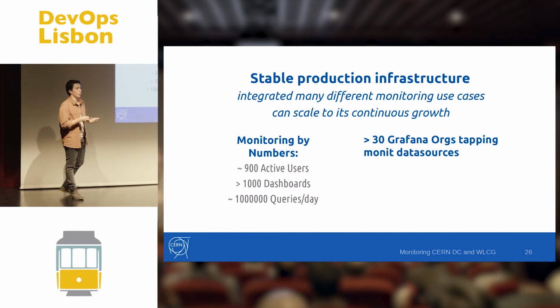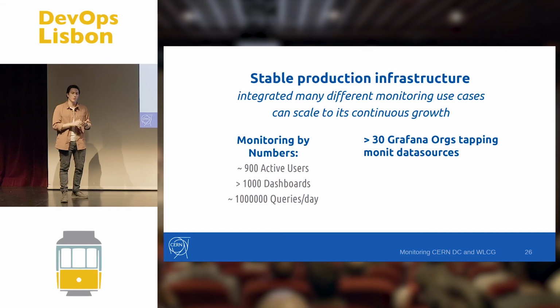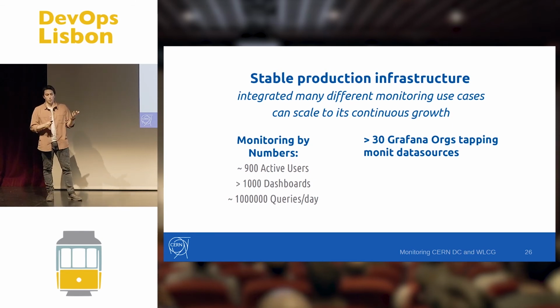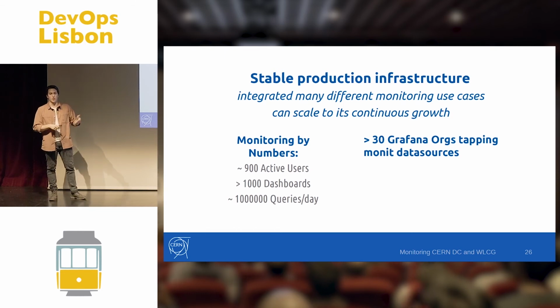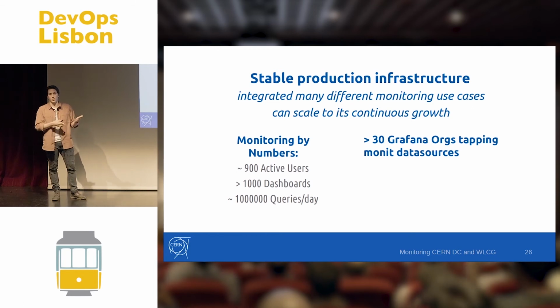So in the end, we were able to create a stable production infrastructure, which is not easy in this case because the challenges were hard. Integrate with many different monitoring use cases and scale. Ricardo might have mentioned that this is always growing. It's expected to keep growing. So eventually, the monitoring use case will just grow as the data center grows.